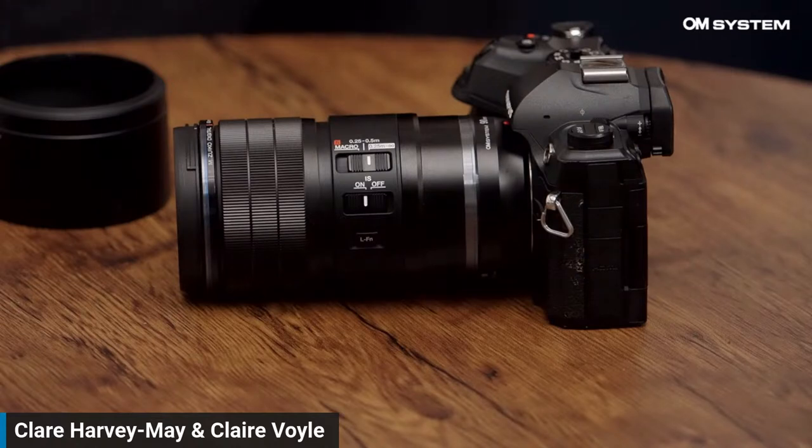So let's take a quick look. The lens is fully weather sealed. It's IP53, which is the best rating you can get. And obviously all things that come out of the OM stable are now that incredible. So you can shoot when it's raining, you will get wetter than the product does. It has a fluorine coating, which means the water runs off the front of the lens, which is quite important.